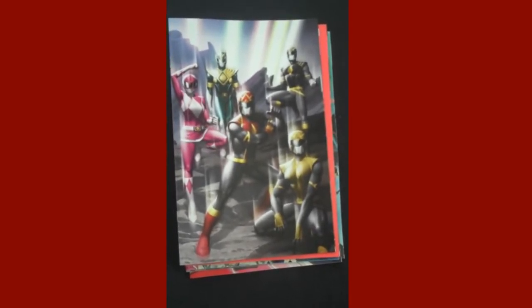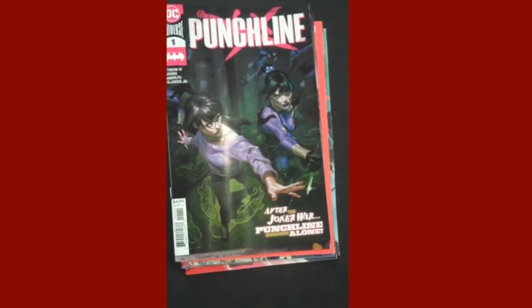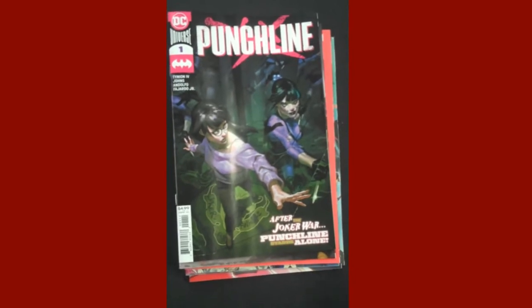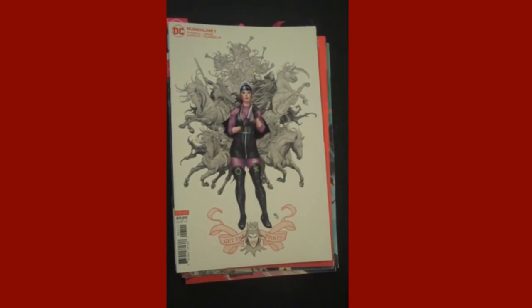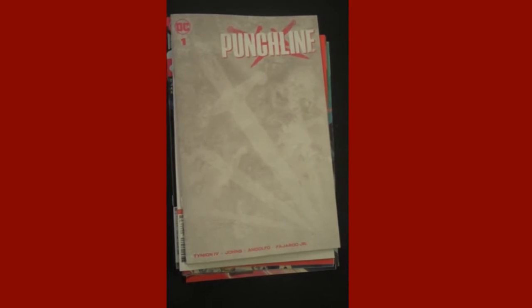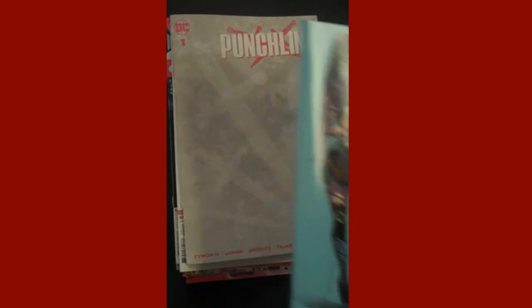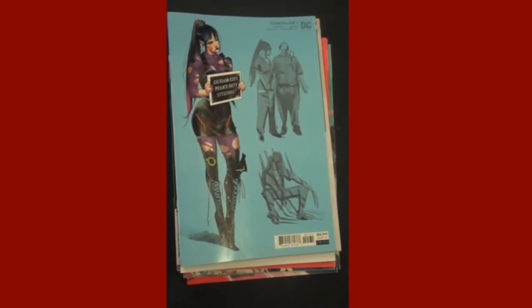Speaking of highly anticipated, one of DC's biggest books this week will be the one-off Punchline comic. She finally gets her own comic for 1 issue. That's the cover A. And then the variant is gorgeous, as you can see. Made our top 5 covers of the week. The blank cover, although not totally blank, is still pretty great. And then the Punchline variant is also just fantastic.